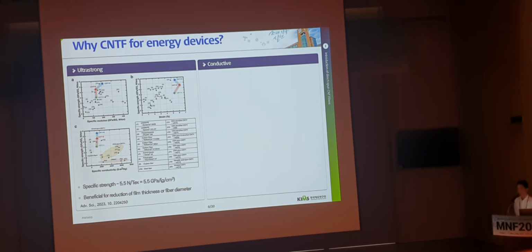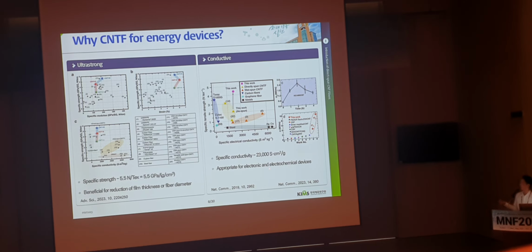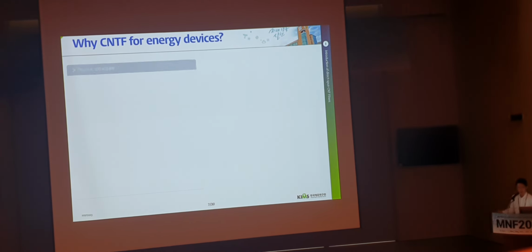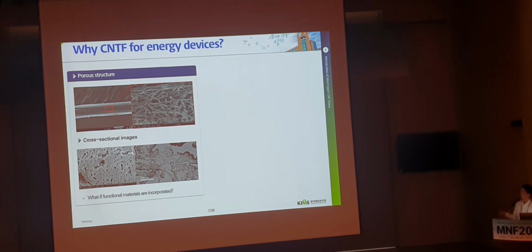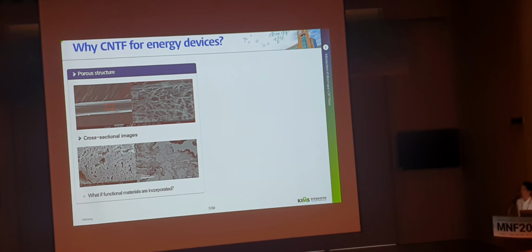And the second one is the high conductance of the CNT fibers. As you know, the CNT fiber has a higher electric conductivity than 10,000 Siemens per centimeter, which is appropriate for the preparation of the energy storage devices and electrochemical devices. And the third one is that the CNT fiber has a porous structure like this. What if we put or grow some specific functional material in the pores of those CNT fibers? Then we can obtain strong, conductive and multifunctional CNT fibers.